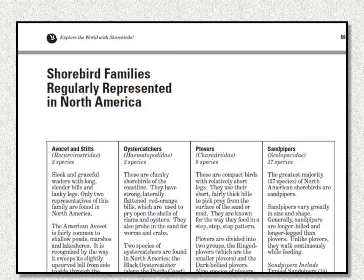And they indicate that there are a number of different families of shorebirds. There are avocets and stilts. Oyster catchers are mostly coastal, rocky point areas. We're not going to see oyster catchers at Upper Newport Bay. It would be really unusual. And plovers are then a group called sandpipers. There are 37 species of sandpipers, 9 species of plover, 2 species of avocets and stilts. So let's go through these families.